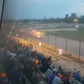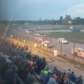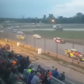Row 3 on the inside, Hayden Burdick in the 85. Outside of him, Jack Meeks pilots the number 1. Row 4 on the inside, that's Tyler Meeks in the 28. Outside of him, Tyler Trump in the 9X.